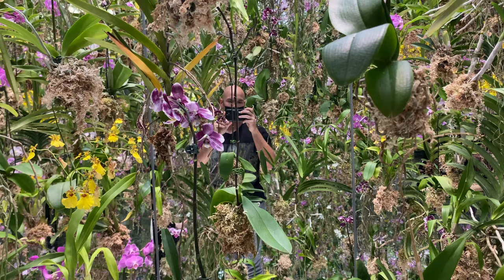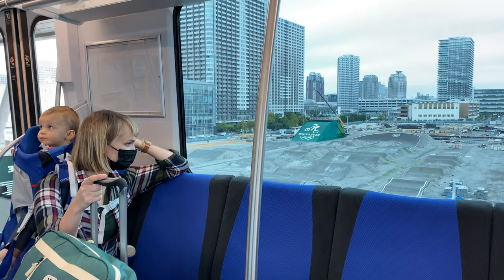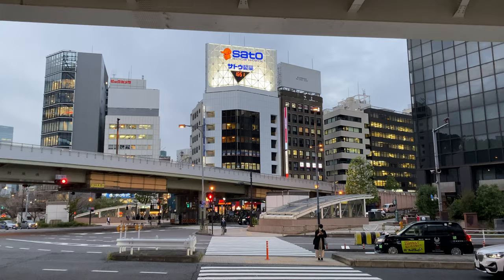After enjoying the interactive exhibits, we were beat from our day of travel and fun and headed to our Airbnb in the Shinjuku District of Tokyo, where we spent the night and prepared for a trip to Nikko the following day.